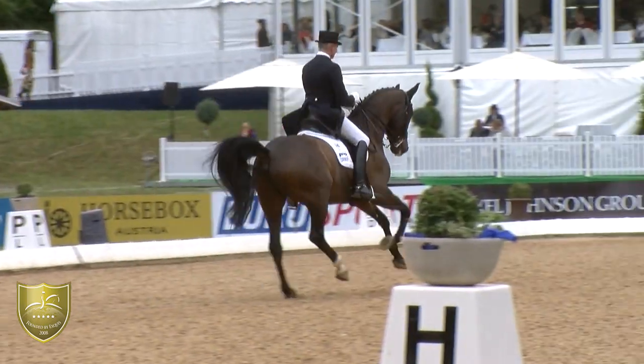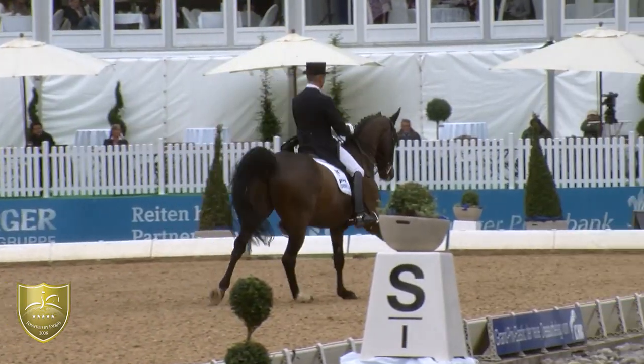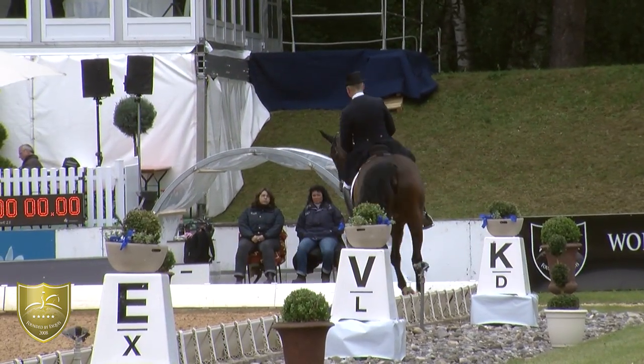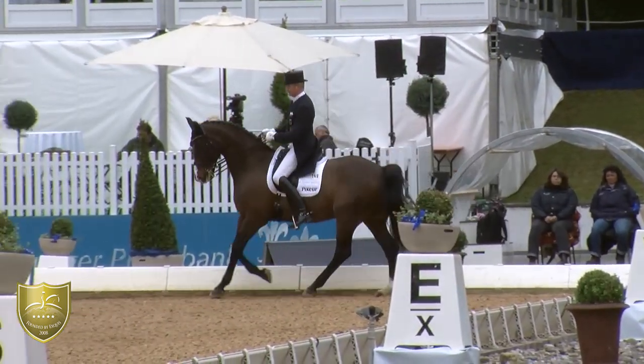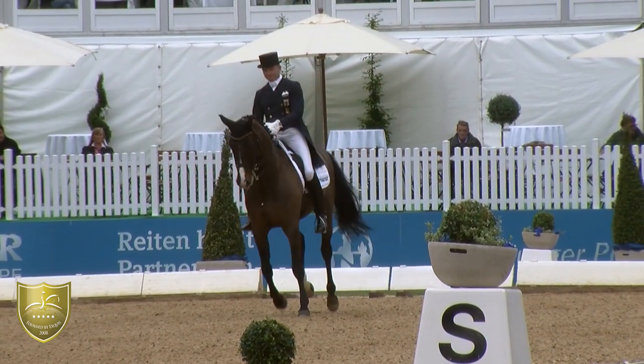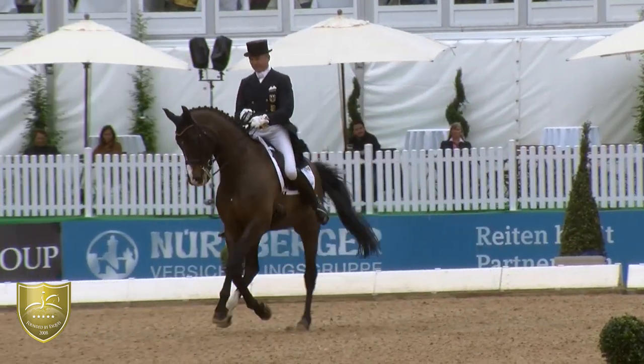Extended canter. Long strides, much ground cover, and a very good transition back to the collected canter and to the flying change.